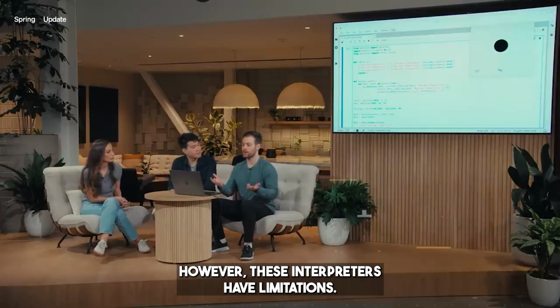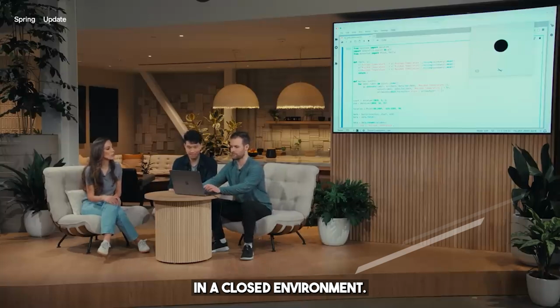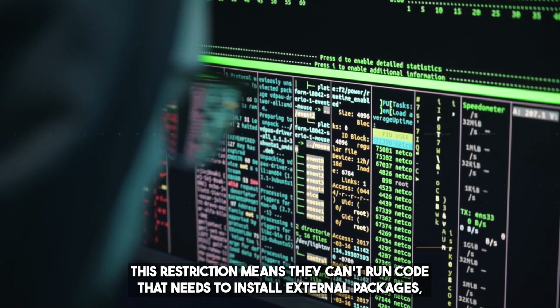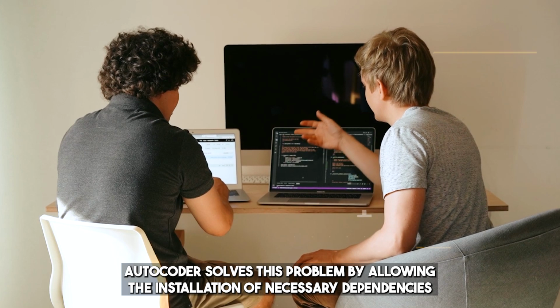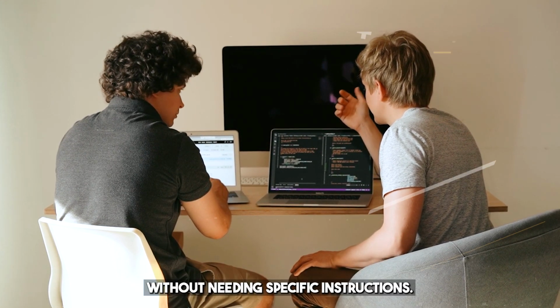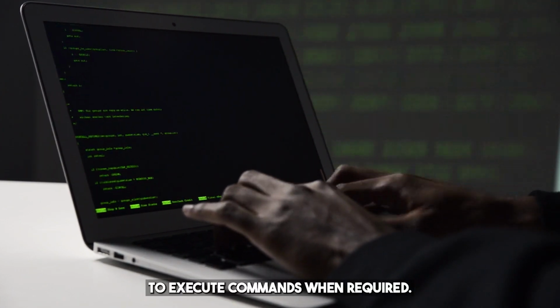However, these interpreters have limitations. They cannot communicate with external systems and operate in a closed environment. This restriction means they can't run code that needs to install external packages, which limits their functionality. AutoCoder solves this problem by allowing the installation of necessary dependencies without needing specific instructions. This capability is achieved by training the model to use bash scripts to execute commands when required.